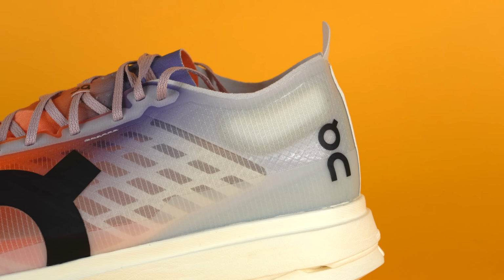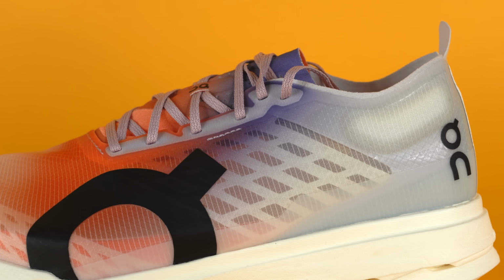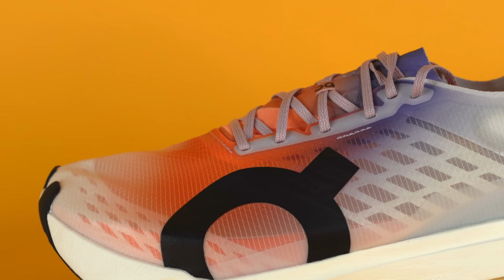Plus, visually, I really like the way that this sneaker looks. The fade from the white to the blue to the red is fire. Just the shape of the shoe is very clean. They did a great job. It looks awesome. In case you forgot, yes, this shoe is $280, but it does fit true to size.